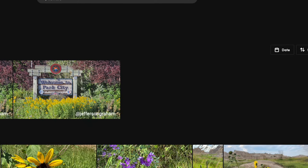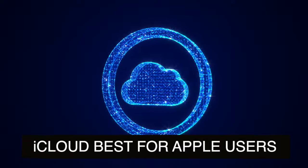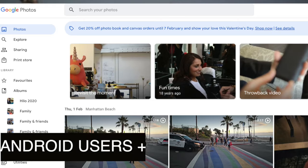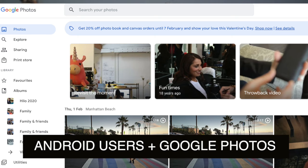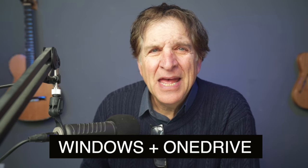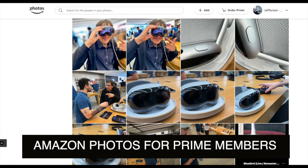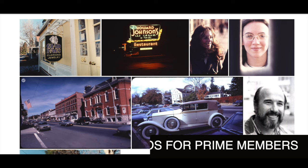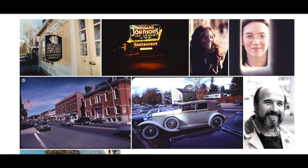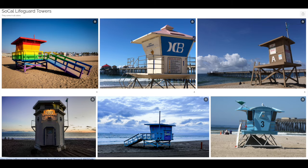So what to do? Well, iPhone users will probably find iCloud the most useful, even with all the issues. Android users, Google Photos is for you, but watch out for the ever-increasing Google backup bill. Windows users, Microsoft OneDrive has your name. And if you're a Prime member, I'd say Amazon Photos should be the first stop for everyone watching. If you've got a photography focus, which you probably do if you're watching this channel, SmugMug looks the best, has the best terms, and you can potentially sell prints there as well.